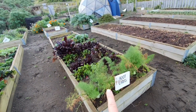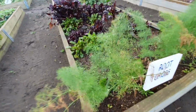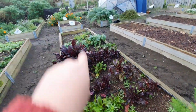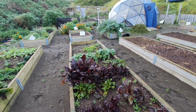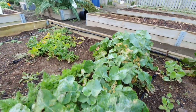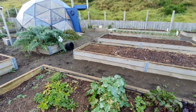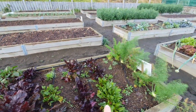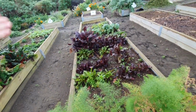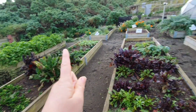And then this is the root crops. So there's fennel in here that's bulbing up magnificently. Then there's beetroot in through there. Swedes, they're almost big enough to eat. And a few carrot stragglers and parsnips. So yeah, the Swedes are still a little on the small side. But yeah, so this will be the new leafy green section. So I guess as I use these, I'll make room for new ones of those.